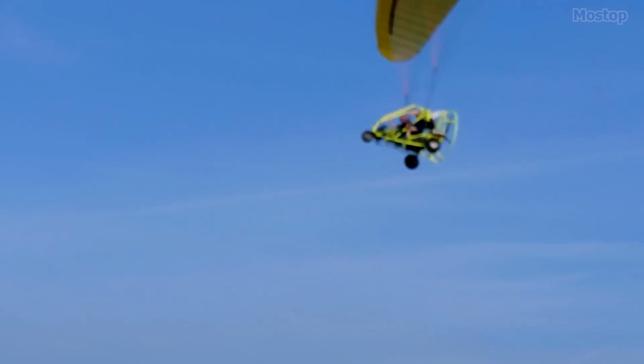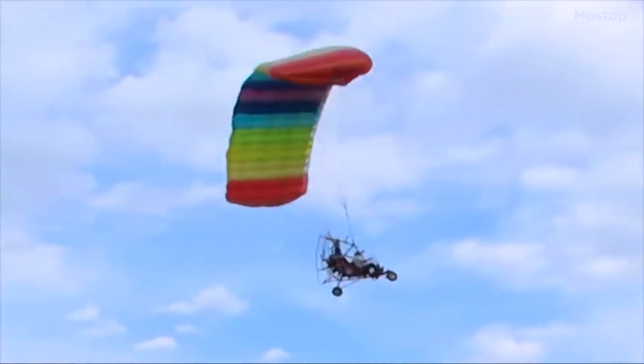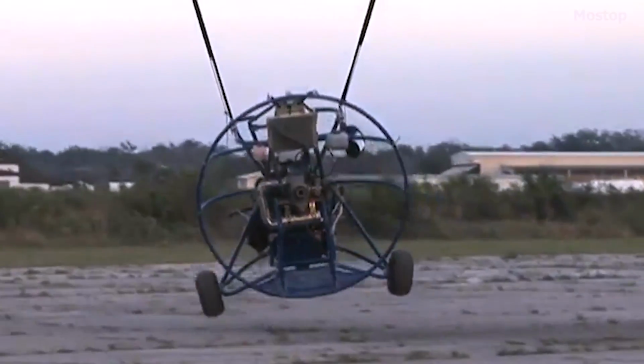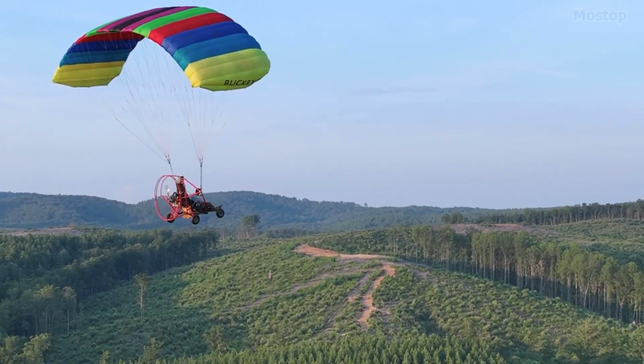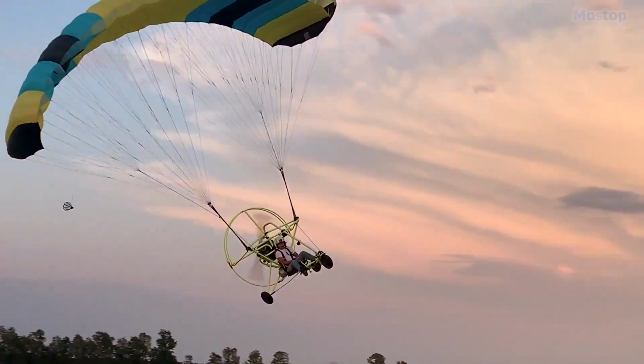However, two-seat PPCs are classified as light sport aircraft in the US, requiring the pilot to have at least a sport pilot certificate issued by the FAA. To obtain this certificate, a minimum of 12 hours of flight instruction, including 2 hours of solo flying as a student pilot, is required.